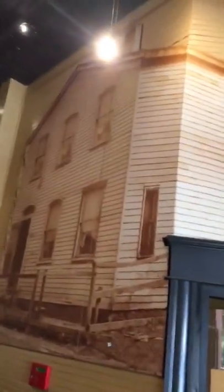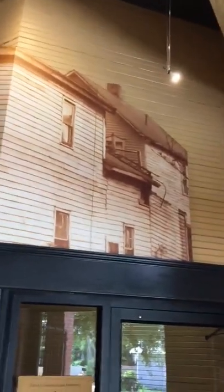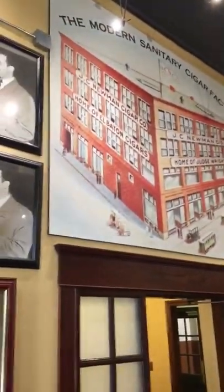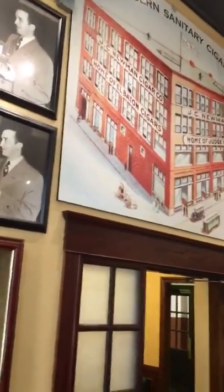It all started here, in this barn. There's a photo of this barn where the original J.C. Newman Company started in Cleveland, Ohio, a barn in Ohio, before it eventually moved to Tampa, Florida. But before that, they created a big cigar factory called the Modern Sanitary Cigar Factory. And this was still in the Midwest of the United States.